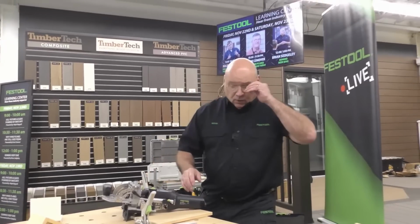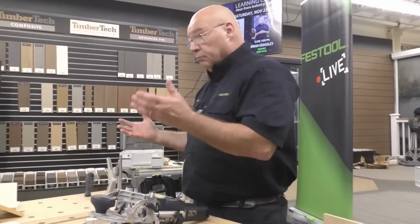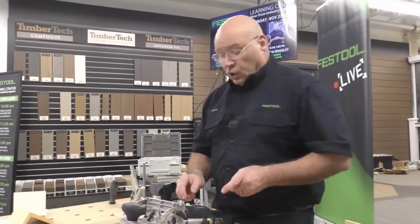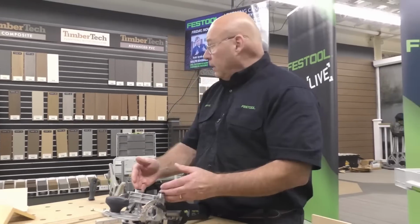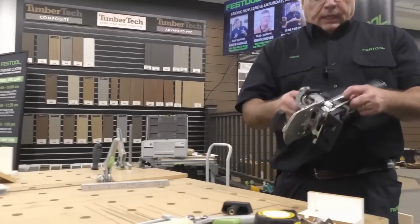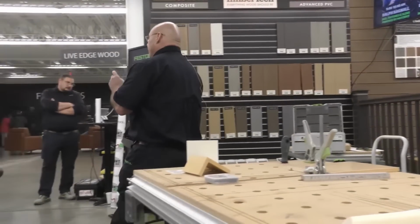Okay, so this is 12 millimeter plywood, Baltic birch or cabinet drawer box stock, right? So when I set the height of my plate, I take my gauge block here and I pull it all the way out. See that? Because it bottoms out at half of 12, which is what?